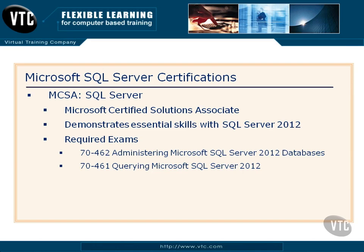Next, 70-461, querying Microsoft SQL Server 2012, and that's going to focus on the Transact SQL programming language. Then 70-463, implementing a data warehouse with Microsoft SQL Server 2012, which is the course you're taking right now.